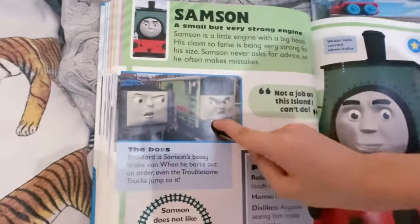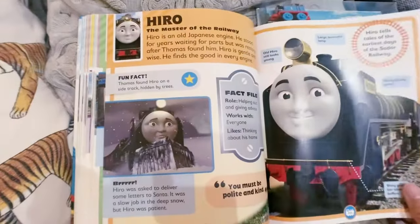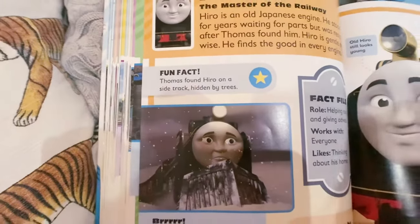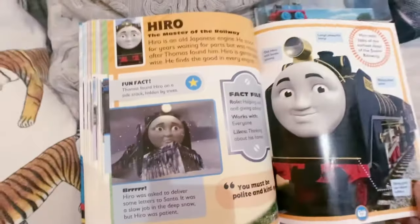Samson! Hero! Oh yeah! Thomas found Hero on the sidetrack hidden by a tree. Hero the hero. Hero the hero.